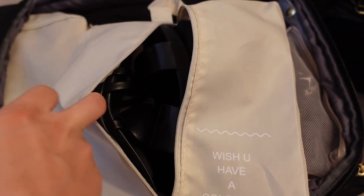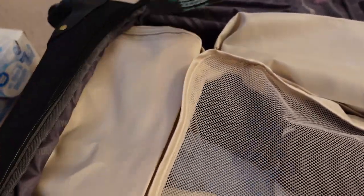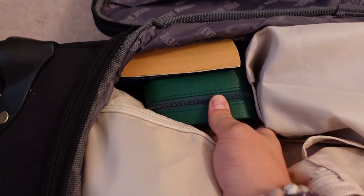I have my shoes in this little baggie. I don't know why it says wish you have a colorful life. Like, what the heck? Anyway, packing my extra book. I'm taking one book in my backpack, the other in here.